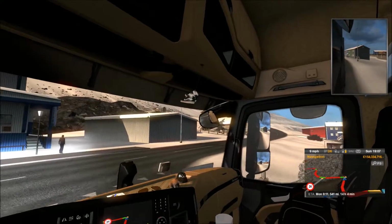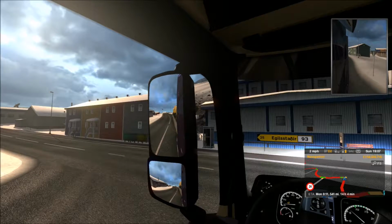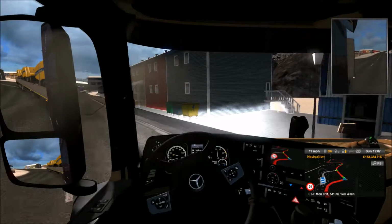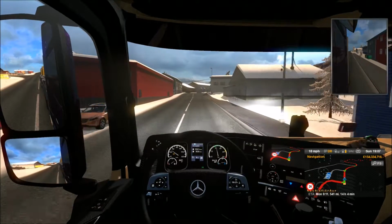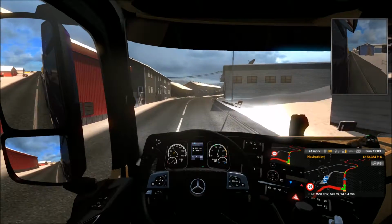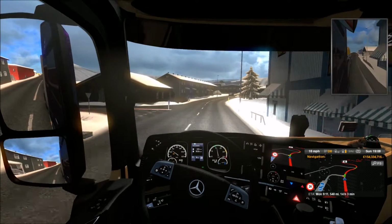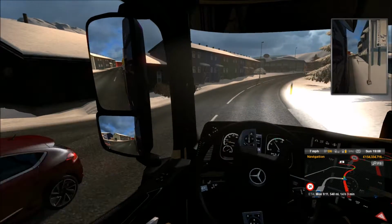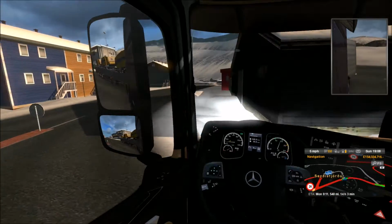Now this is different, and I can actually pull out here. In the earlier versions of this map, there was a bit of a bug with the traffic density, so you could pull out here and you'd be waiting for a very long time for a break in the traffic. I'll pull in here because I haven't discovered this part before either, so it's just turning in. Oh, lovely.